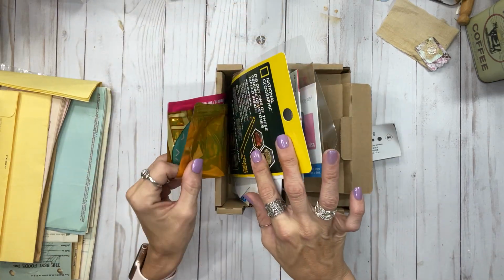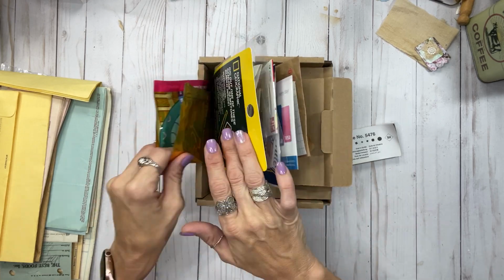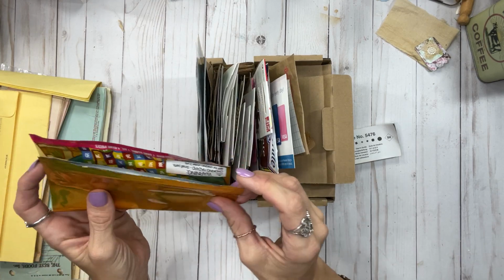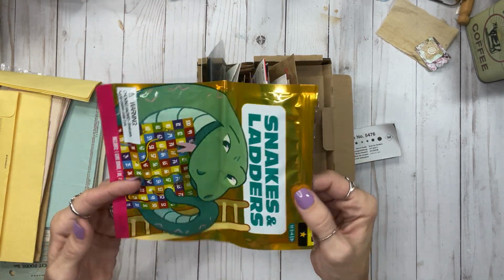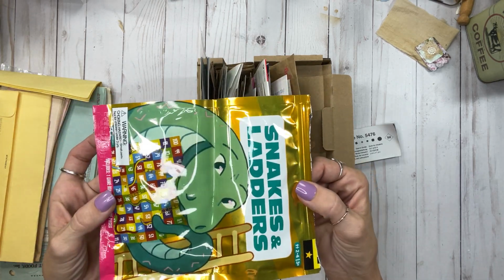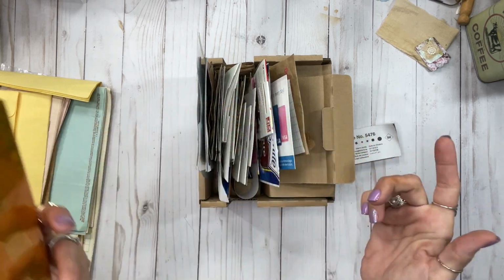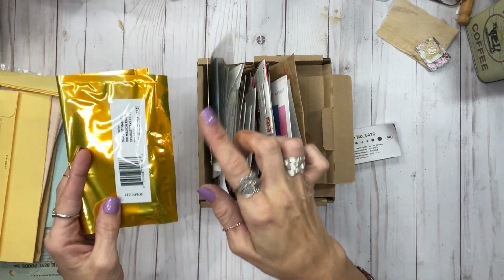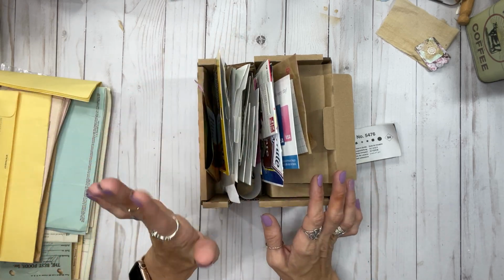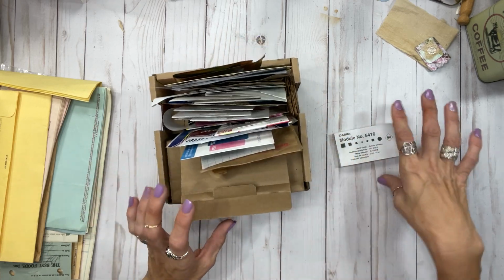A bunch of this stuff too. I think I've gone through this box with y'all before, but again, a game from my kids. These are one of my favorite things to use in junk journals because it has a reseal thing right here. I love to use these to put washi samples, washi strips on there, because it peels on and off so much easier than paper. So I love using that in my junk journals.